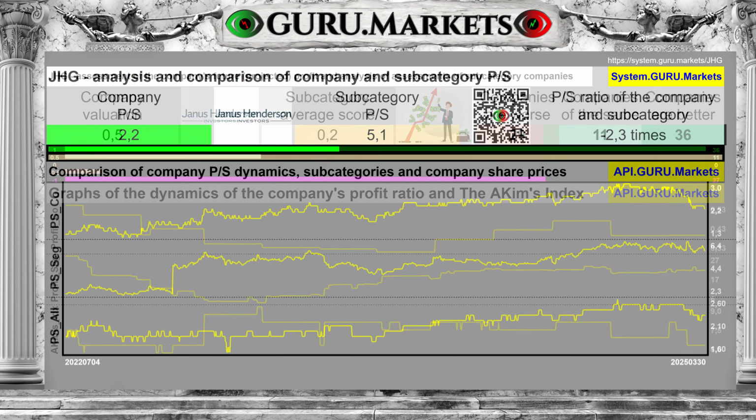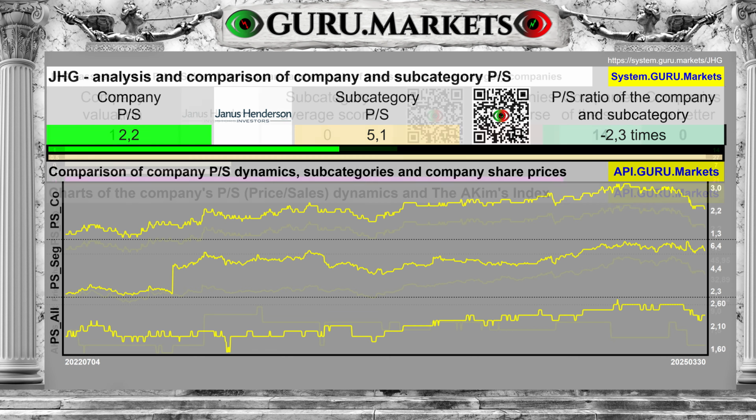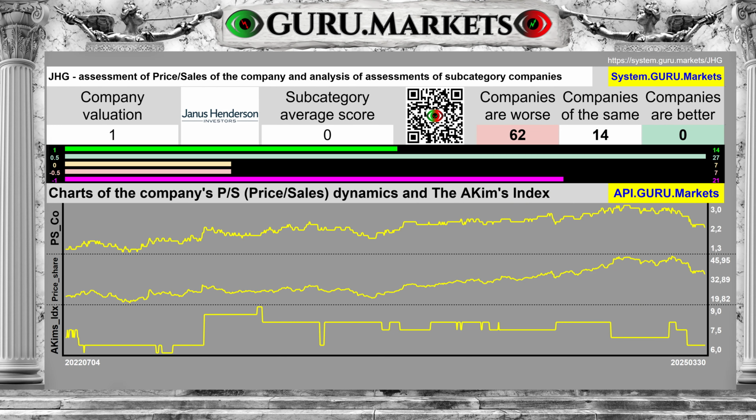The company's price-to-sales ratio is 2.2. The average in the subcategory is 5.1, which is 57% lower than in the subcategory. Assessment of the company's market value to revenue indicators in comparison with indicators in the subcategory, good, 1 point.